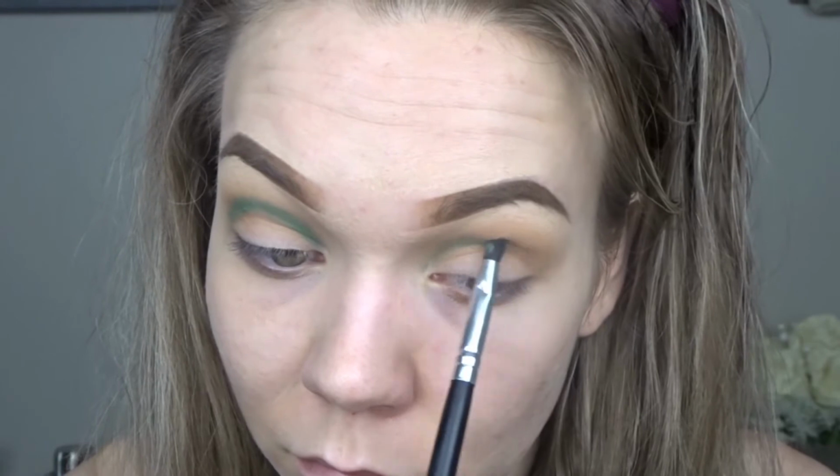After that, I'm then gonna be taking that pretty blue aqua shade, the matte one, and I'm going to trace right above my crease with a small pencil brush. Then blend that out really nicely. I'm just going to keep repeating that step until I get that blue as vibrant as I want it.